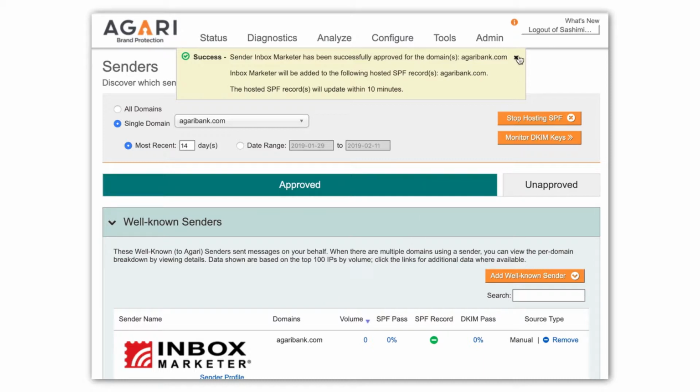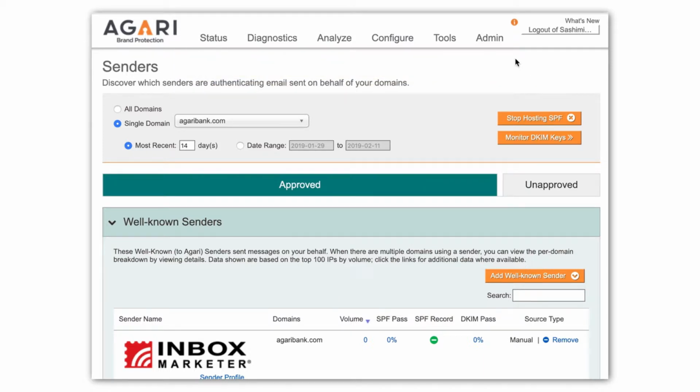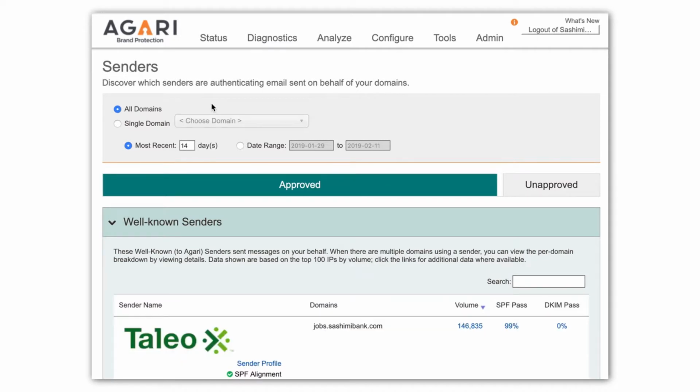Now, some people may say, well, wait a minute, I don't want to host my records at Agari. We maintain our own DNS and I don't want to give up that control. That's quite all right as well. We actually support either model, where Agari hosts the records or where you maintain those records in your own DNS. Let me show you how that works.